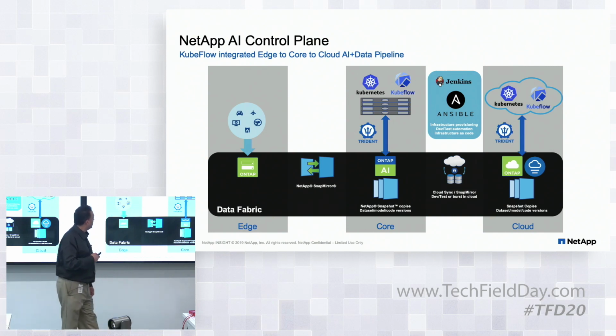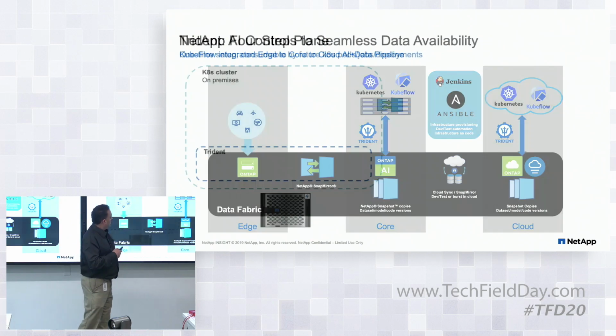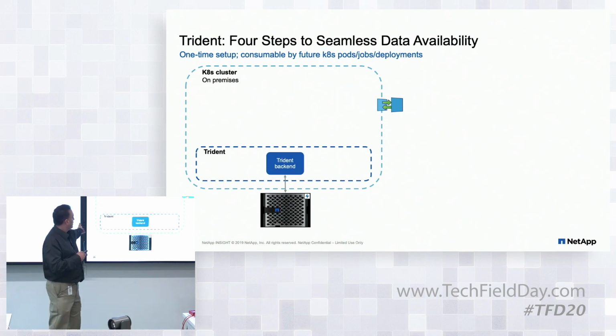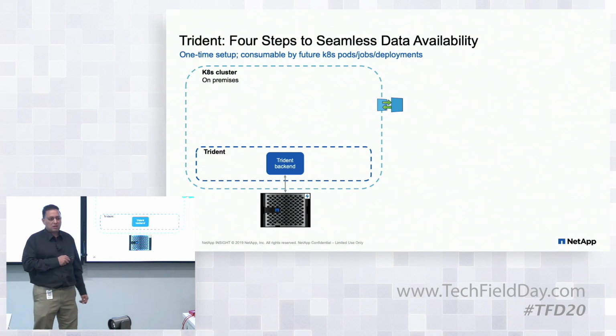So what does that mean? If you're starting out deploying a Kubernetes cluster, the first thing we do is we deploy a Trident storage plugin, which is the backend to manage storage on an ONTAP system or a NetApp system in general.